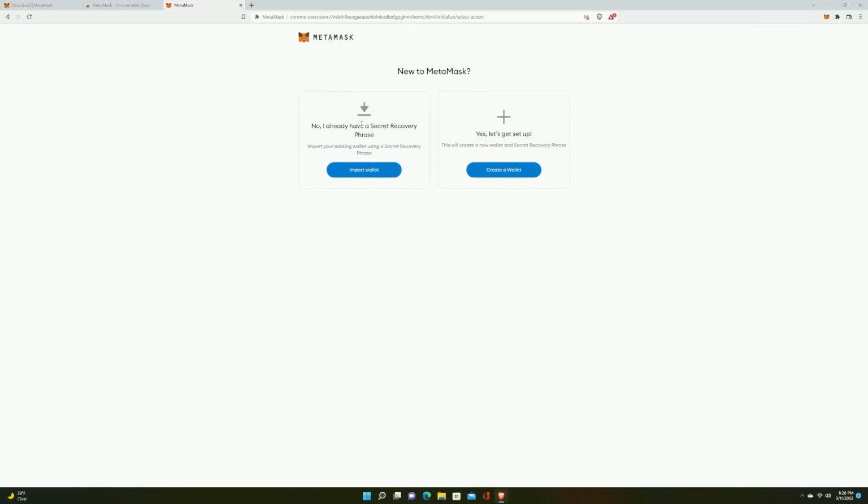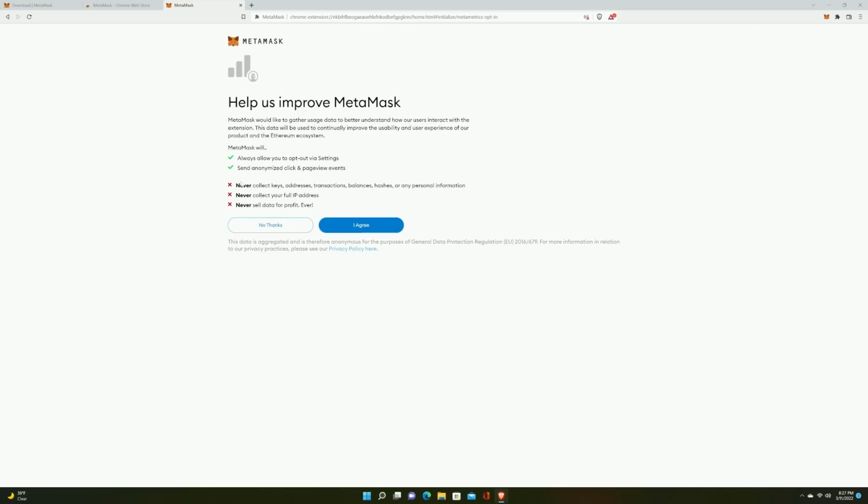So at this point, what you want to do is say, yes, let's get set up. This first option, which is you have a secret recovery phrase, is typically the attack vector that rotten seeds will use. They will say, okay, in the instructions, now you're going to go ahead and import wallet. Under no circumstances, unless you are recovering a wallet and aware of how this functions, should you use this first option. So we're going to do the second option and say create wallet.